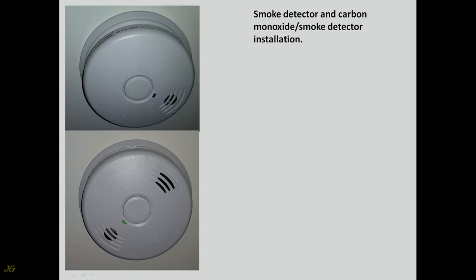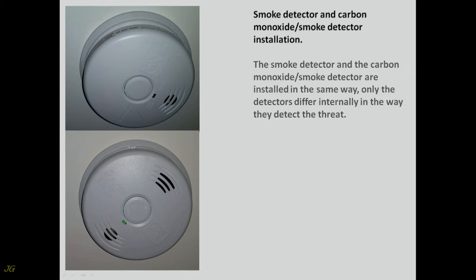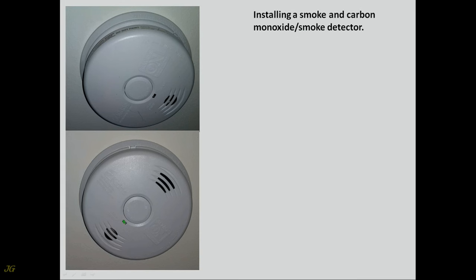Smoke detector and carbon monoxide smoke detector installation. The smoke detector and the carbon monoxide smoke detector are installed in the same way. Only the detectors differ internally in the way they detect the threat. Installing a smoke and carbon monoxide smoke detector.